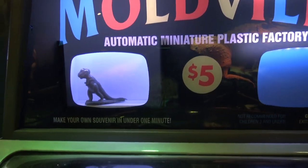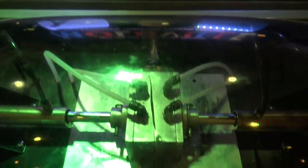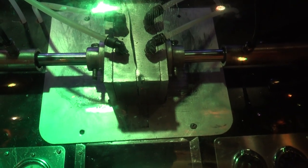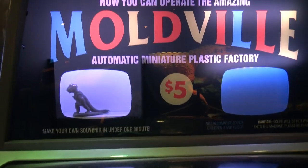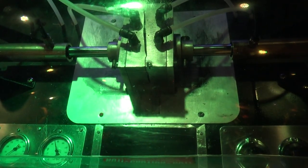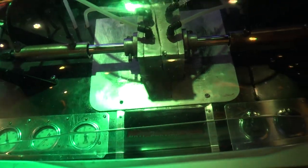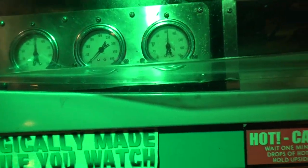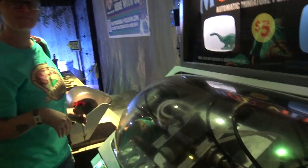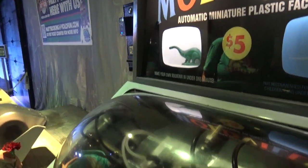Getting a T-Rex. I see it, it's magically happening as I watch. Magic's happening. I love watching all the gears and numbers go. Enjoy just getting our Brontosaurus going.